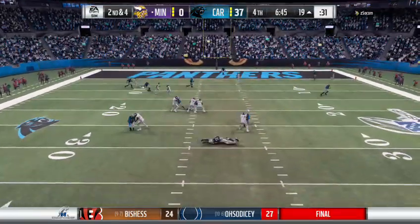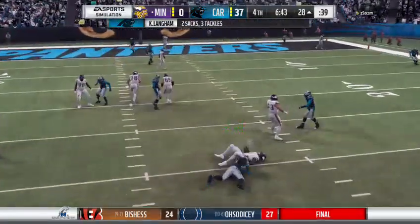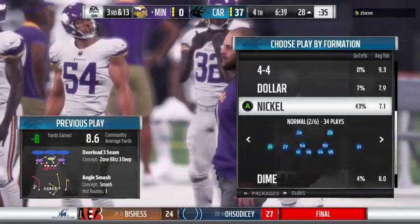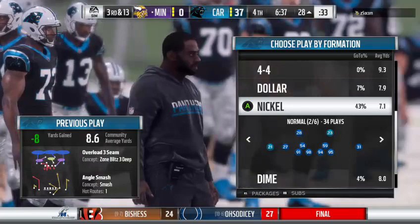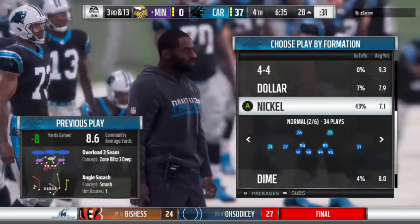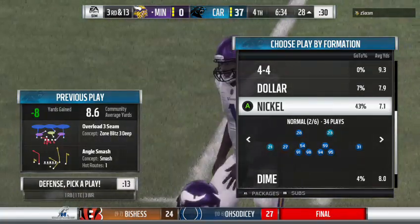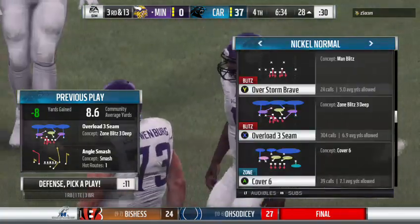Now a shotgun snap as they'll look to throw. Nowhere to turn this time, and he goes down. Sacked back at the 29. The amount of sacks that they've absorbed in this game is absolutely extraordinary. Let's just face it. This offensive line, flat out, cannot handle this pass rush. It's been demonstrated time and time again.